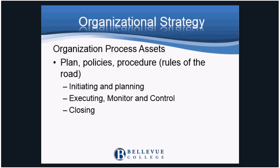During initiating and planning, it is important to draft project management plans that align to the organization. And during executing, monitoring, and controlling is the practice and organizational character that keeps the project going. The closing contributes to the organizational process assets to improve and contribute to future project success.